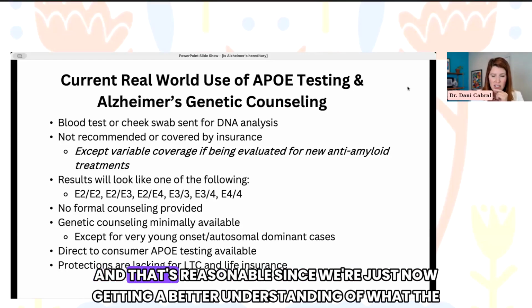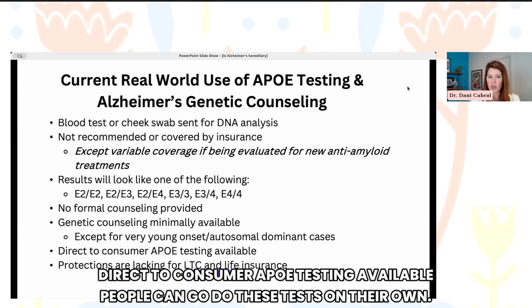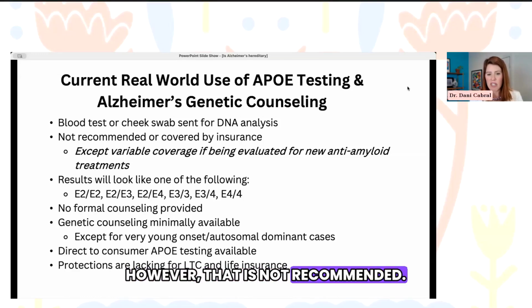And that's reasonable, since we're just now getting a better understanding of what the genetic implications are beyond these autosomal dominant cases. There is direct-to-consumer ApoE testing available. People can go do these tests on their own. However, that is not recommended.